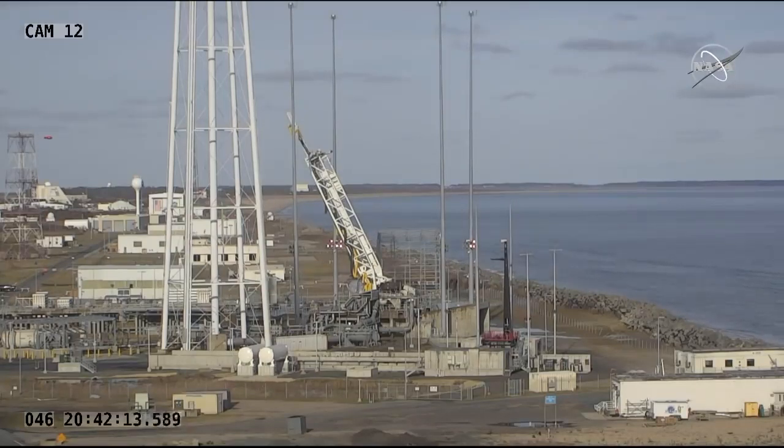So again, Cygnus lifted off from NASA's Wallops Flight Facility in Wallops Island, Virginia at the Mid-Atlantic Regional Spaceport, Pad 0A, on time at 2:21 p.m. Central Time, 3:21 p.m. Eastern to begin its journey to the International Space Station, where it will deliver about 7,500 pounds of research, crew supplies, and hardware.